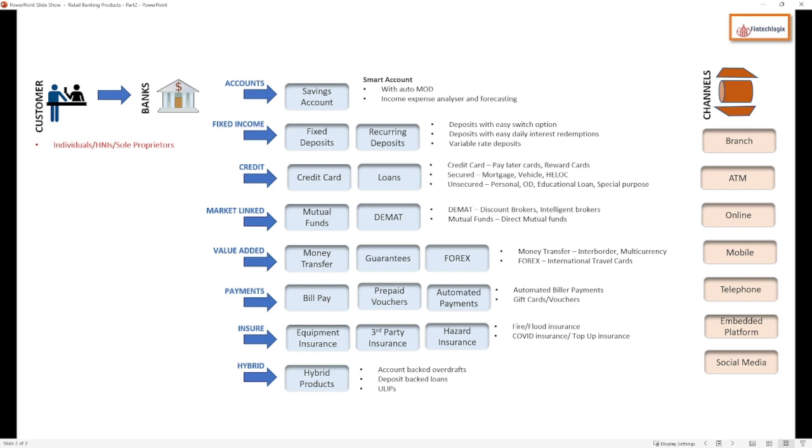So what is it? Wherein this has different options, like this provides a mod facility where the daily balance can be pulled out, unused balance can be pulled out for earning some interest. It also provides you with income, expense analyzer, and forecasting. There are a lot of other innovations also that we'll talk about in this video.